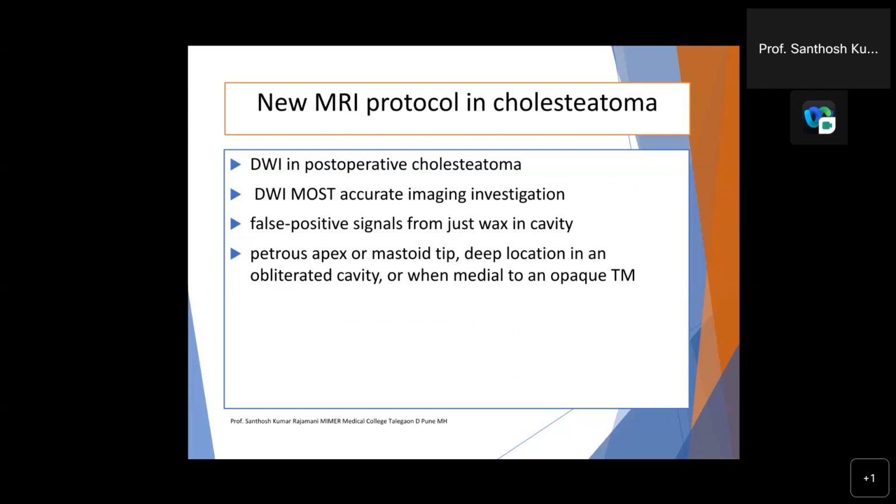Newer diffusion weighted imaging in post-operative cholesteatoma. Diffusion weighted imaging is the most accurate imaging investigation, but it suffers from one problem. If there is wax, it will come as a false positive. Wax also has similar diffusion weighted imaging as cholesteatoma, so you should remove all the wax before sending. Very important, before sending the patient for MRI. If you suspect that cholesteatoma is recurring, you should remove the wax before sending the patient for an MRI scan.